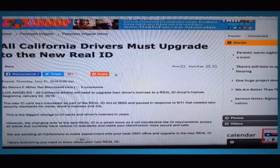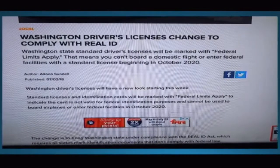Let's go another one. California, let's go another one. Washington, Oregon applied for a delay, whatever you call the official. We're a little behind. Let's go another one.